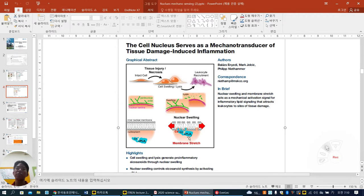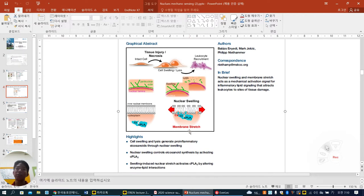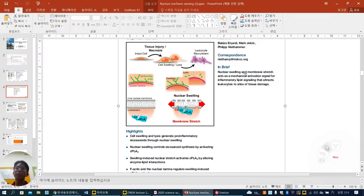So meanwhile, because of this mechanism, under stretch of the nuclear membrane, cPLA2 can attach to the nuclear membrane. This is not the cell membrane, it is the nuclear membrane, and then with the inclusion of calcium, this cPLA2 degrades the nuclear membrane and makes an inflammatory molecule, arachidonic acid, AA. So here, briefly, nuclear swelling and membrane stretch act as a mechanical activation signal for inflammatory lipid signaling that attracts leukocytes to the site of tissue damage.